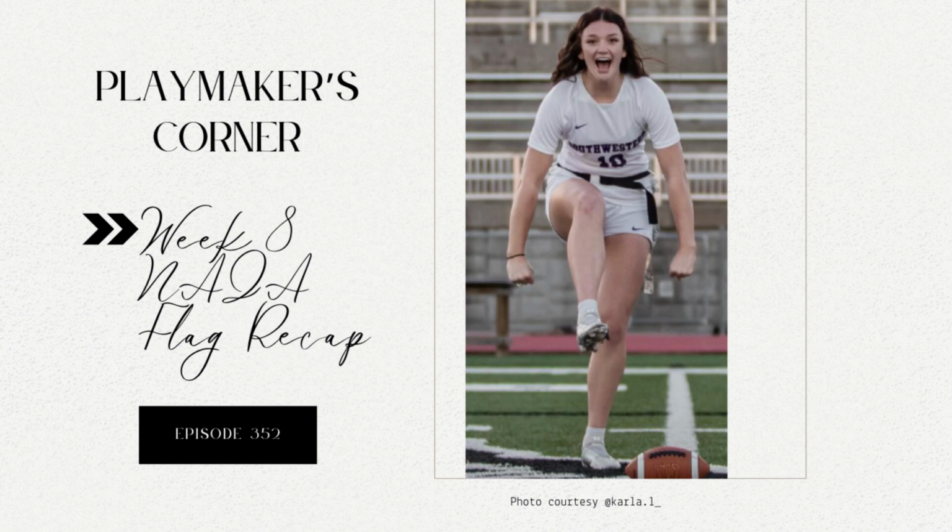Madison Carrera, 14 of 14, perfect game here. 240 yards, 6 touchdowns. Did take 2 sacks though. Also had just about 23 rushing yards as well. Jaden Bayron got in there as well, 9 of 13 for 123 yards and 2 passing touchdowns. Sorry, she had 23 rushing yards and a touchdown. Carrera had 21 yards there.